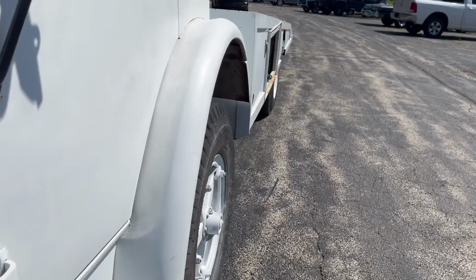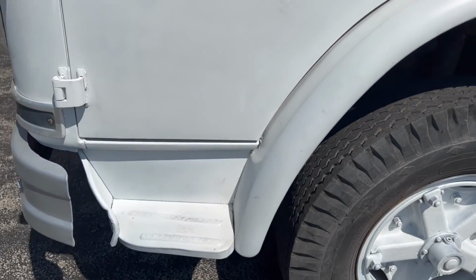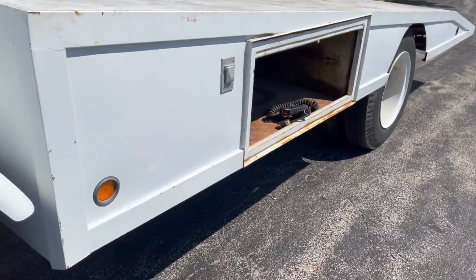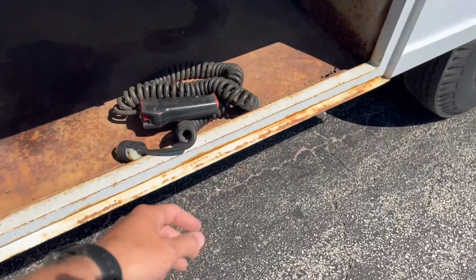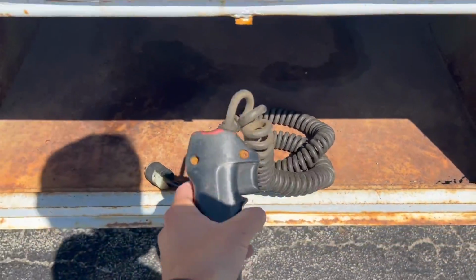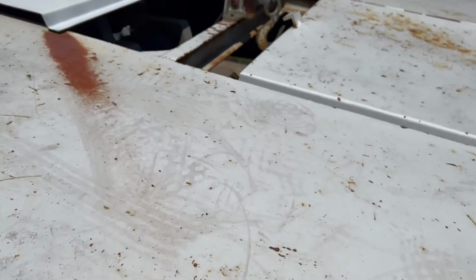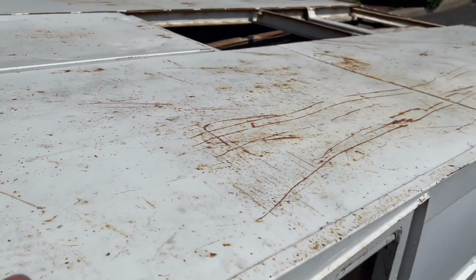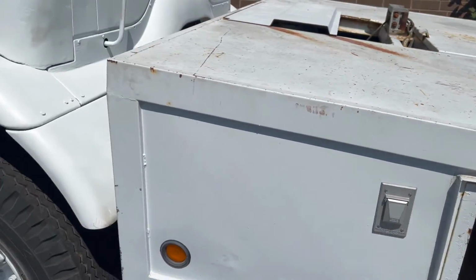It's got a white utility paint on it. It looks really good on the truck, actually, because you use it for work. Very solid. Heavy duty winch, and you've got the specific control for it. I took a picture of it, but that's a heavy duty big boy in there. You get some patina on the bed, of course, from putting stuff on and off.